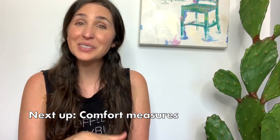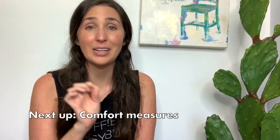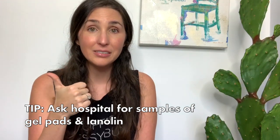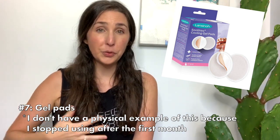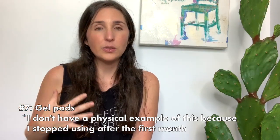Early days, I was quite uncomfortable. Pretty much day one, I was bruised and had cracked nipples. So while I was at the hospital, I asked for comfort samples, and they gave me lanolin samples and gel pads. Gel pads were fantastic in my opinion. They kept them in the fridge and they would just go onto your nipple in between your bra. You pretty much have to be wearing a bra, otherwise they would just fall down. It was like the perfect cooling, soothing barrier my nipples needed to get a break.